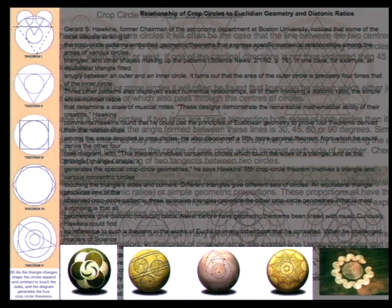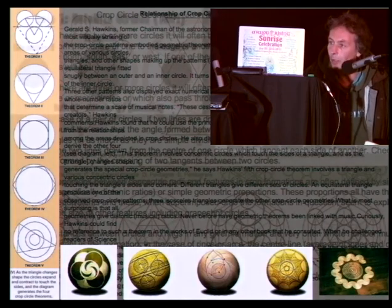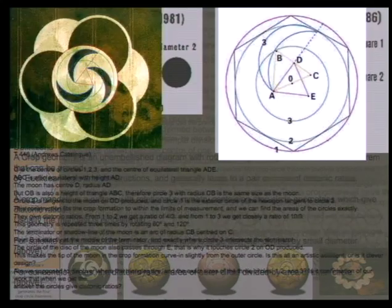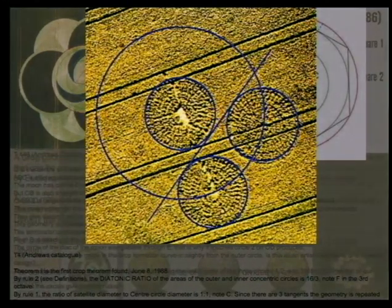This was the moment where the astronomer Gerald Hawkins started getting interested. Gerald Hawkins was famous for his investigations at Stonehenge, and he was one of the first writers to suggest an early astronomical observatory. He got interested in some of these crop circles, and he actually devised five new Euclidean theorems derived from Euclidean geometry. So this was a great big advance in geometry, came as a result of Gerald Hawkins. Again, I won't labour the details of them.